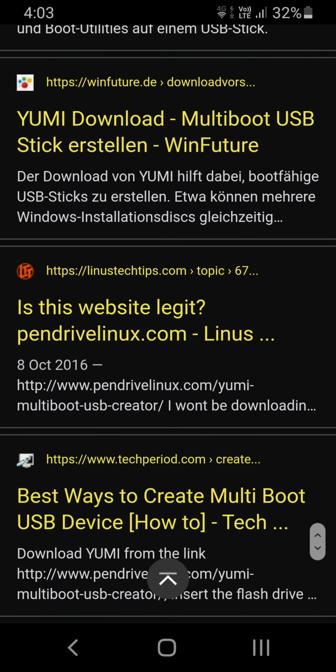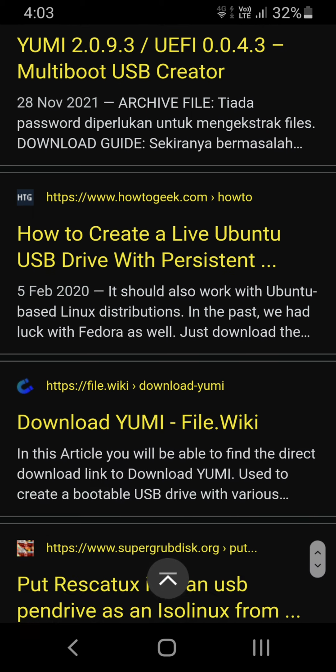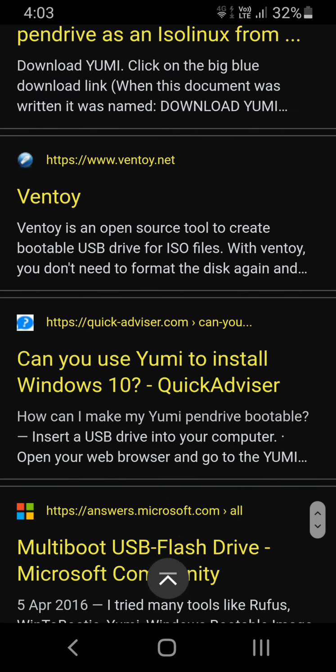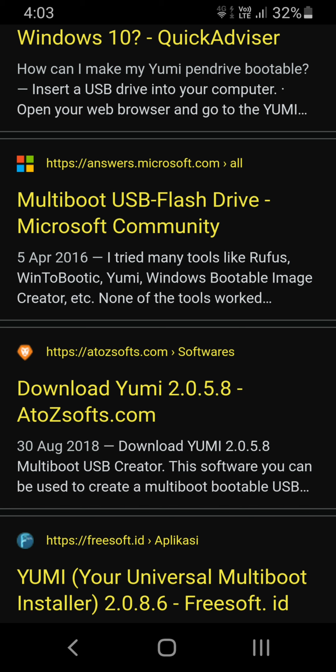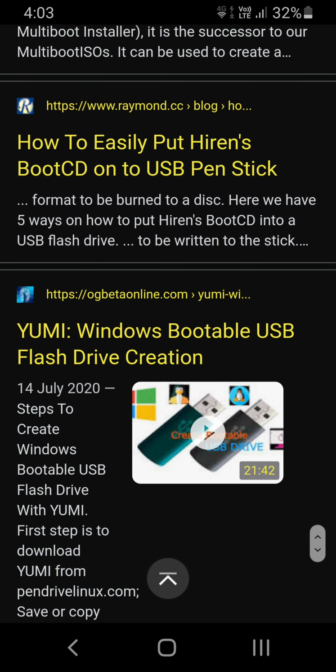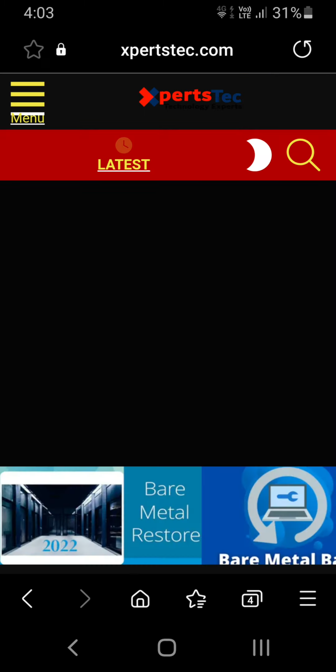Oh, I'm going to be an hour here if I keep doing this back and forward business. This one just keeps going and going. Multiboot, USB flash drive, Microsoft community. But anyway. Come on, what are you doing? And go to it. Oh, it's going to it now. It took a little while to do it, eh? I'm eating my potato.